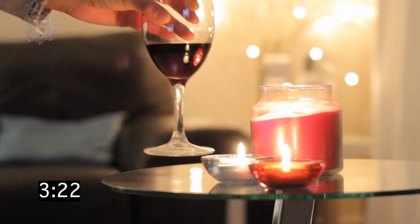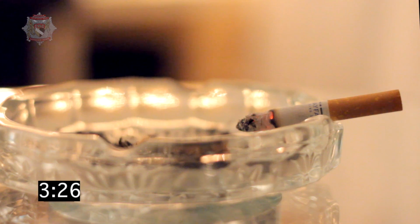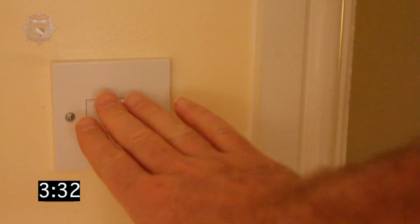Keep matches and lighters away from inquisitive little fingers. Take extra care when smoking if you've had a drink or you're on medication, and never smoke in bed. Make sure cigarette ends are properly extinguished and don't empty the contents of your ashtray straight into the bin.